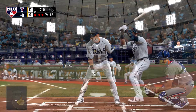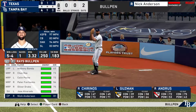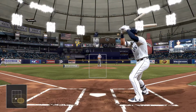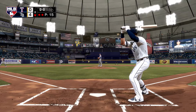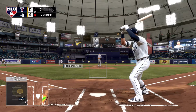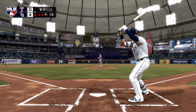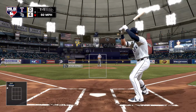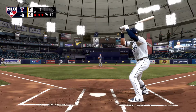Coming to the plate now, Kevin Kiermaier. He's got a hit in 3 at-bats to this point. Ready to deliver. Here's the first pitch. Committed to that one a bit too soon as it locks him up for strike 1. Outside for a ball, 1-1. Now the pitch.